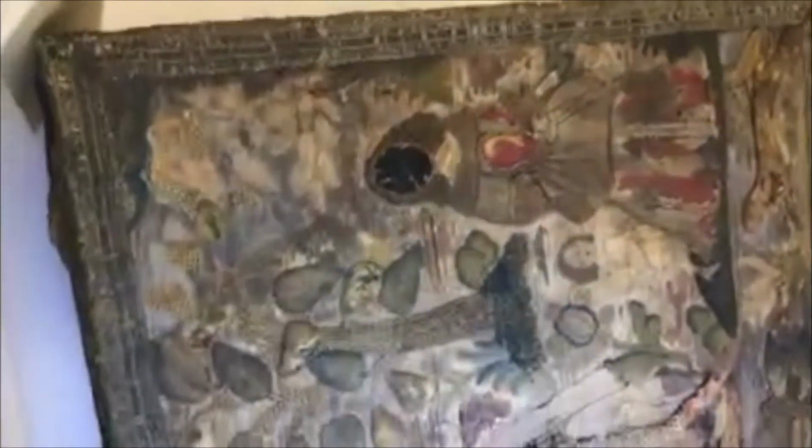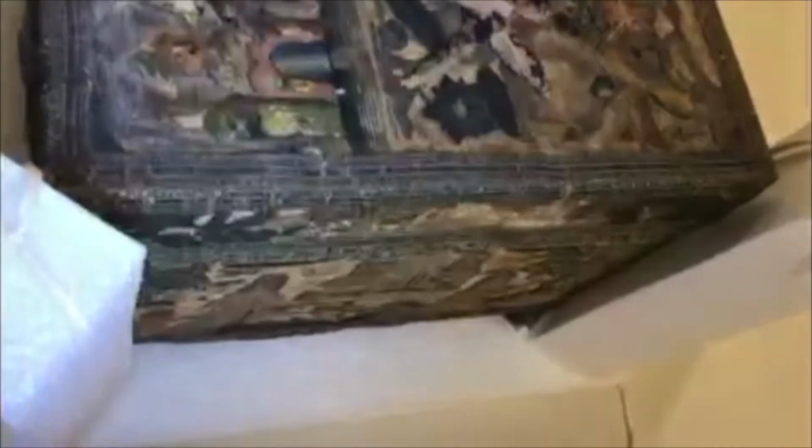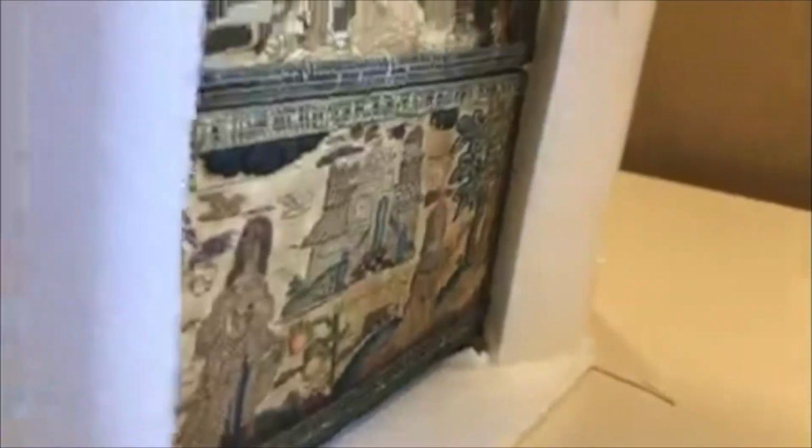However, it was made available to us to carefully examine the exterior and to take notes of the various stitches and materials involved to create this work of art. Even though there is significant damage and wear, it is an excellent study piece of dimensional needlework.